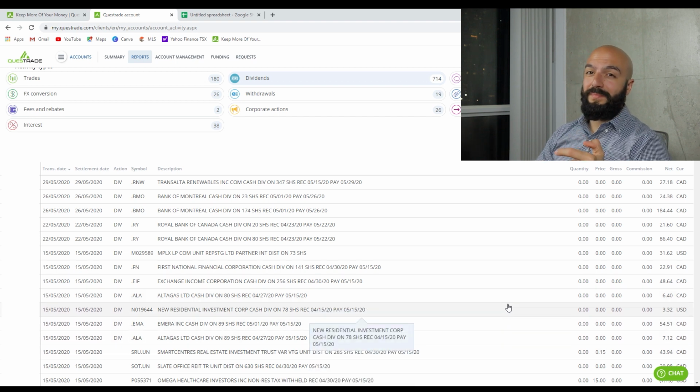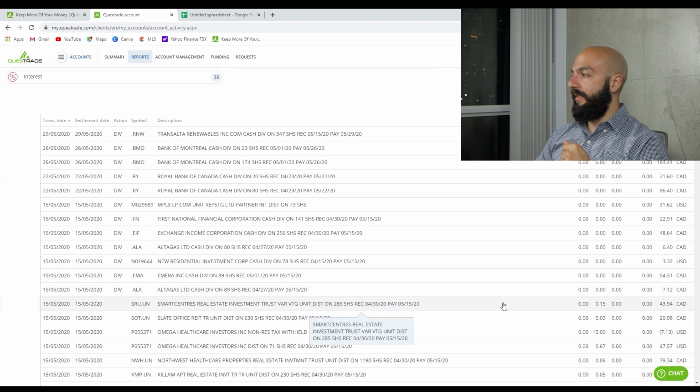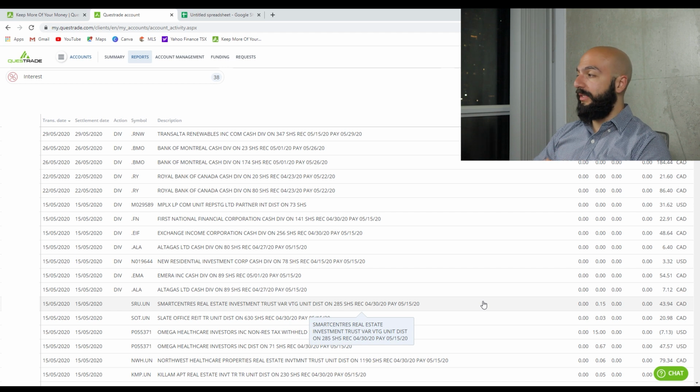New Residential, this is in US dollars. This is one of the companies I mentioned in my last video that cut their dividends. They cut their dividends by 95%. So right now you only see $3.32 US come in. Next, I skipped Emira, $54.51 Canadian. We already said AltaGas. SmartREIT, this is the first company I've ever purchased. They pay monthly dividends, $43.94. Slate, they also cut their dividend.